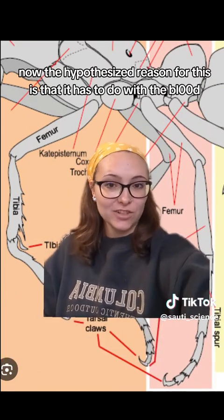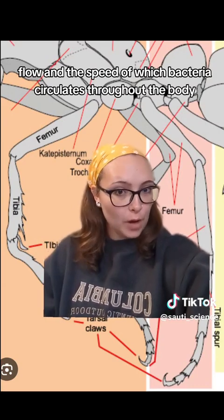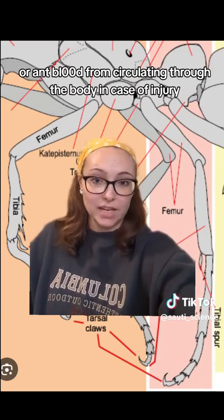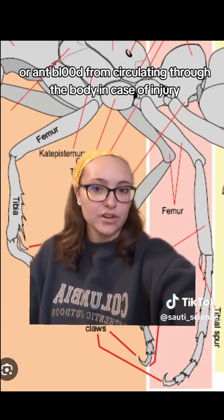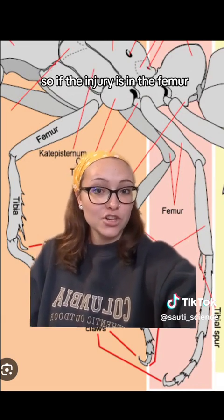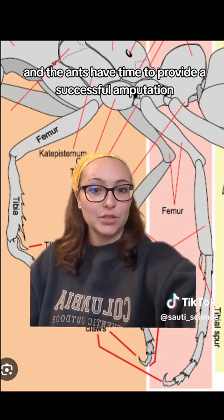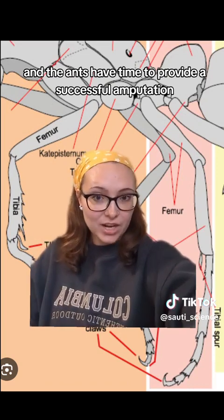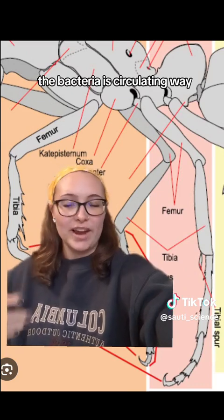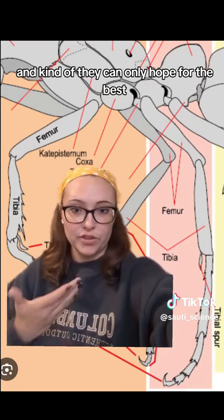Now, the hypothesized reason for this has to do with blood flow and the speed at which bacteria circulates throughout the body. The femur up here has muscles in it to stop the hemolymph, or ant blood, from circulating through the body in case of injury, whereas in the tibia and lower, there are no muscles like that. So if the injury is in the femur, the blood circulates quite a bit slower and the ants have time to provide a successful amputation. Whereas if it's in the tibia or any lower, the bacteria is circulating way too fast and an amputation really just is not effective at all, and they can only hope for the best.